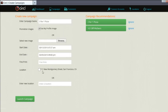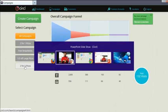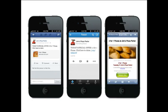Okay. So he finished selecting the date, and now he simply clicks Launch Campaign. Once he launches the campaign, Circl is going to automatically distribute this across Facebook, Twitter, and email. And because Circl tracks actual customer visits, Circl learns the best time to actually distribute this campaign to maximize the number of customers that walk in the door.